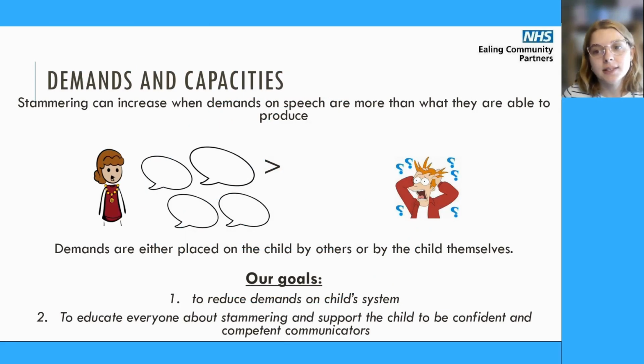Let's think about demands and capacities. So we know that stammering occurs more when there is a higher demand placed on the child to talk, and the child doesn't have the capacity or maybe the ability to meet these demands. So, for example, perhaps if an adult or someone else is asking the child who stammers lots and lots of questions, and they're quite high level questions, and perhaps the child doesn't have the language to answer these questions yet, or maybe they don't have enough time to process the questions that are being asked really quickly.